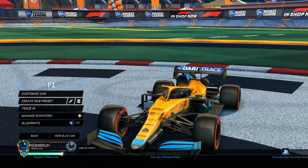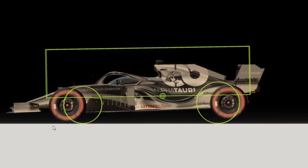Let's get into the hitbox of it. Alright, so here we are with the Formula 1 hitbox. This car is actually the Dominus hitbox, believe it or not. I really thought it was going to be like the Plank, like the Mantis, or some other type of car, and wow. Okay, for this car to be super low, I guess the Dominus hitbox might work. I don't know. I think it's a missed opportunity.